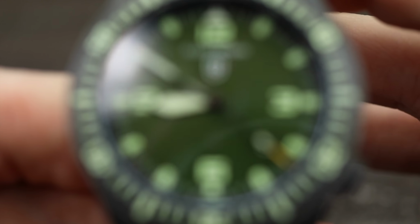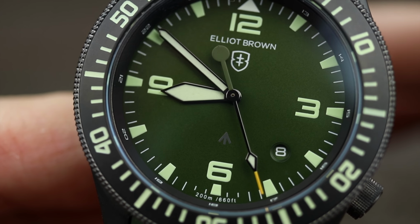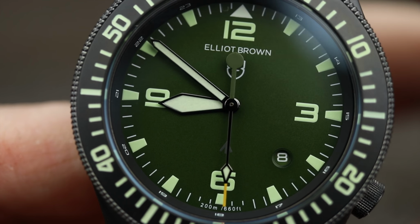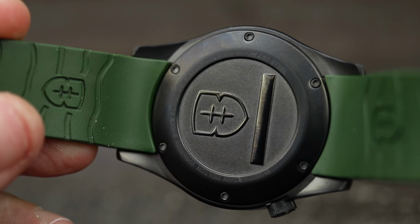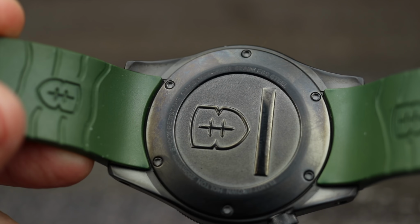Let's go ahead here, give you a closer look at that green dial and that very light texture that you could see to it. So very much like every other Elliot Brown watch, you got your screw down case back here, no see-through case back, and even on their automatic ones there's no see-through case back.